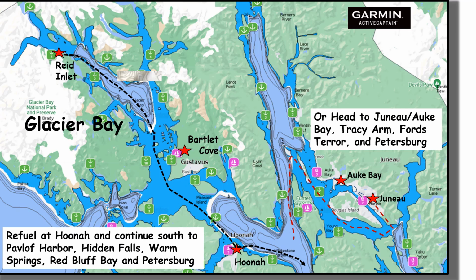Then when you're done with your trip up into Glacier Bay and you're heading south, you have a couple of different choices as you go down here. We've done both of these. If you refuel in Hoonah, you can either continue on south on the eastern side of Baranof Island to Pavlov Harbor, Hidden Falls, Warm Springs, Red Bluff Bay, and eventually Petersburg. All of those we have videos on, and they're great places to visit.